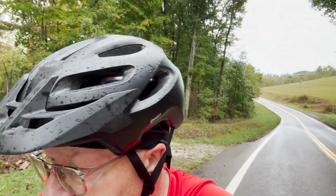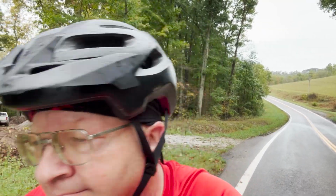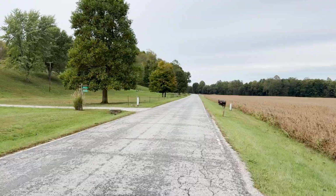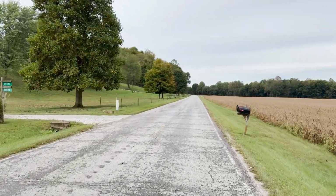There's definitely a lot of hills in this route. This marks hill number 4 that I'm walking. Number 4. Look at that, nice and flat. Isn't that beautiful?